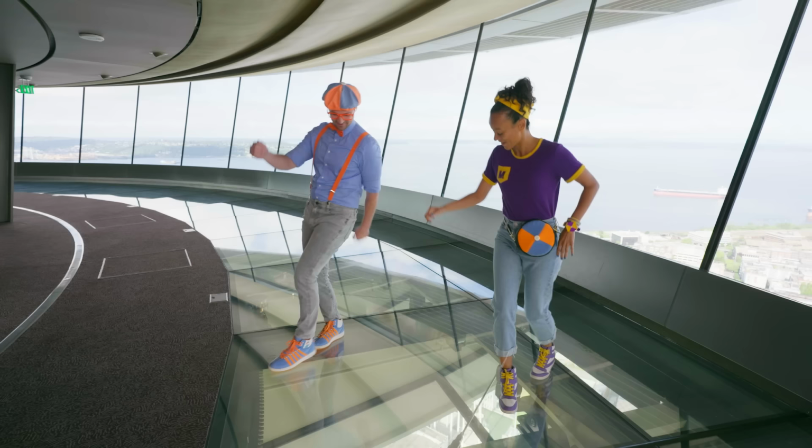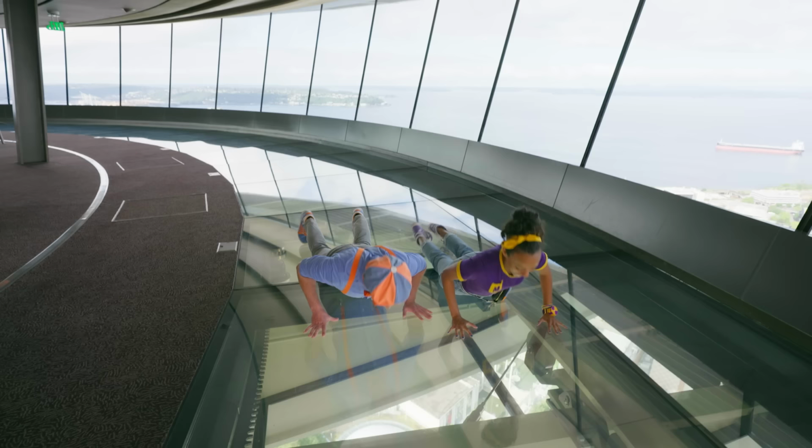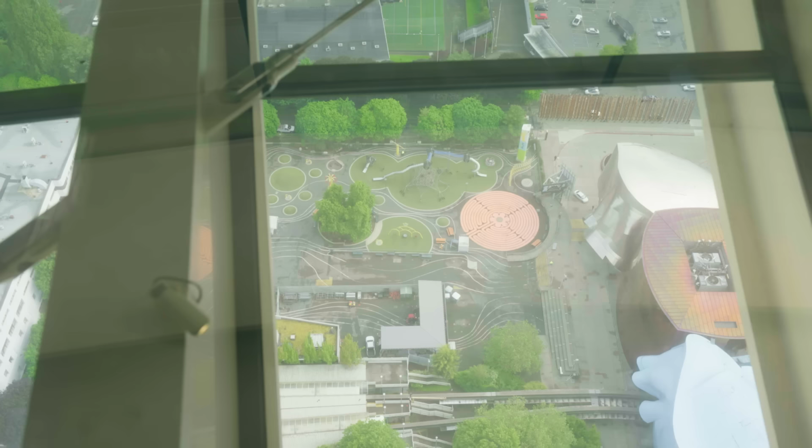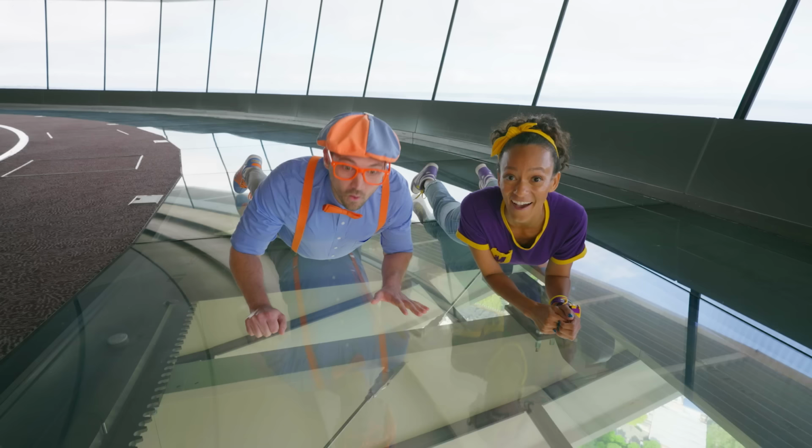Whoa, this is really cool. I know, right? Whoa, and look down there. Yeah, you can see all the way to the ground. Yeah, everything looks so small. Uh-huh. Shall we lay down? Oh, good idea. Wow, they look like ants, but they're actually people. Yeah, it's so teeny tiny. Hey. Wait a second. Mika, do you see what I see? We're moving. Whoa. Yeah. A rotating glass floor?